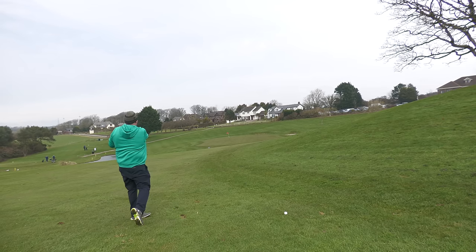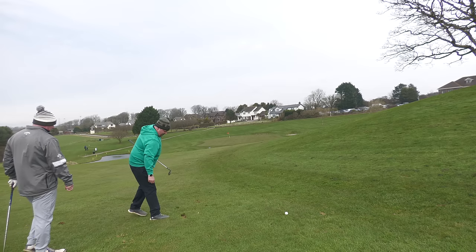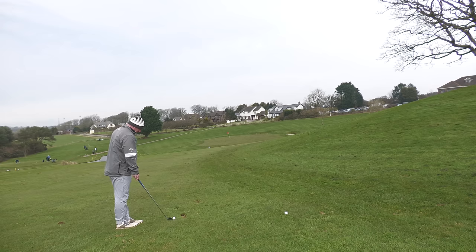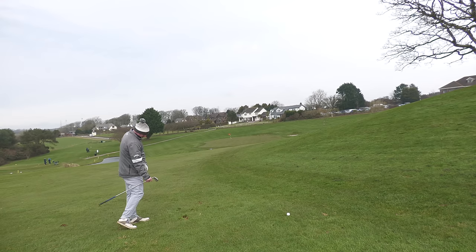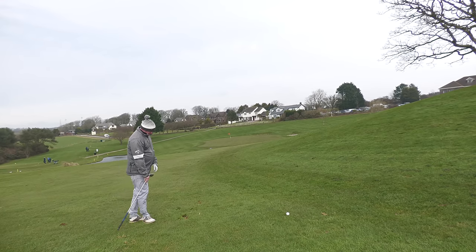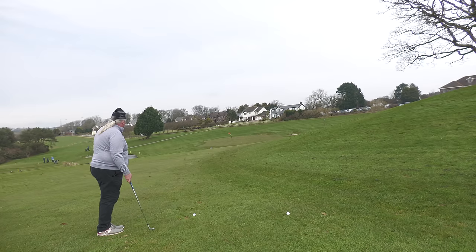That looks very good. Bit left, maybe. No, on and kind of just stayed on. That's a really strong wind, Steve. Flight started off on the right hand side of the green. Pretty good, but that's a bit left as well, isn't it? What are you using, Steve? I went for a 3/4 9. Okay.